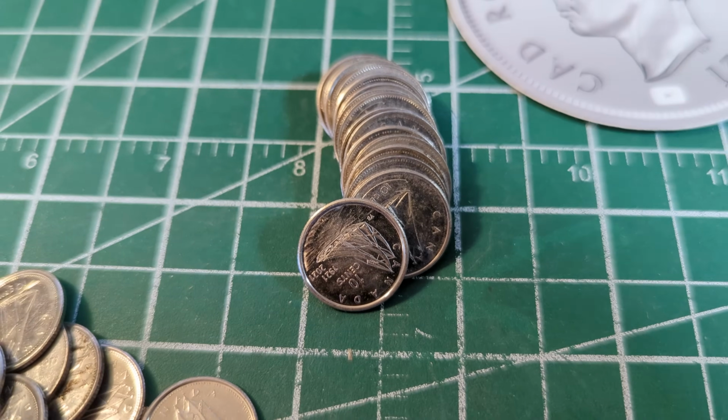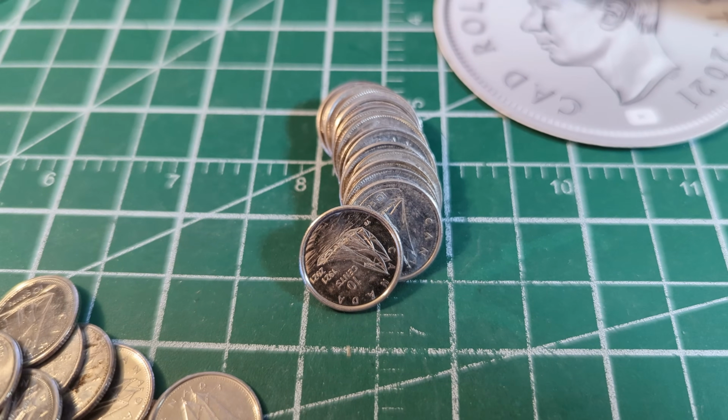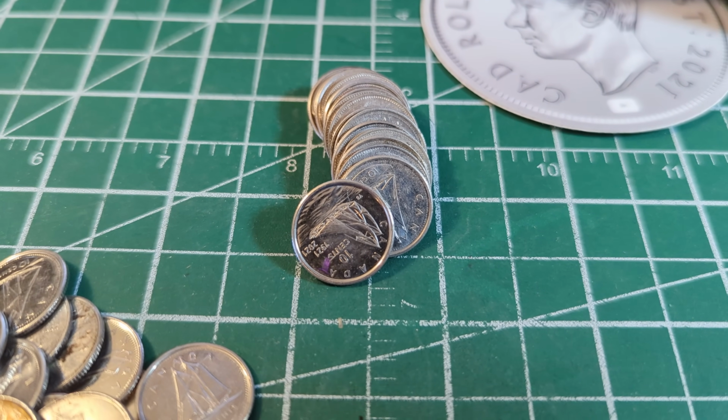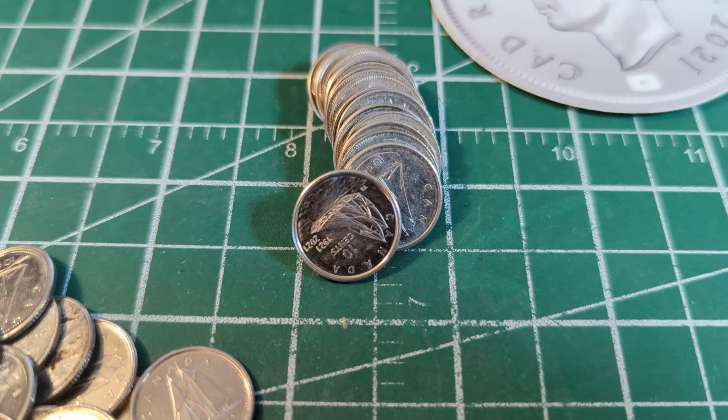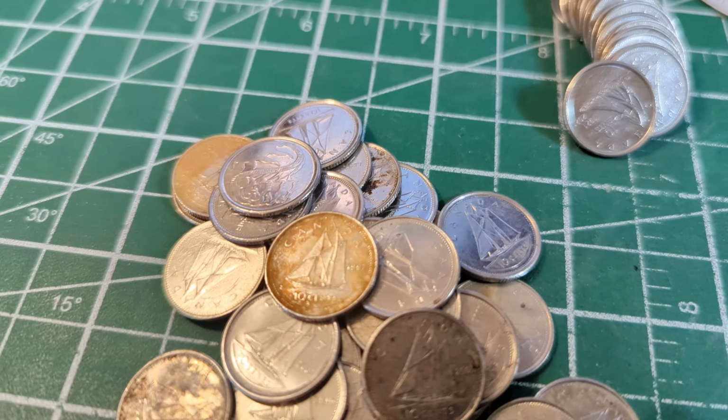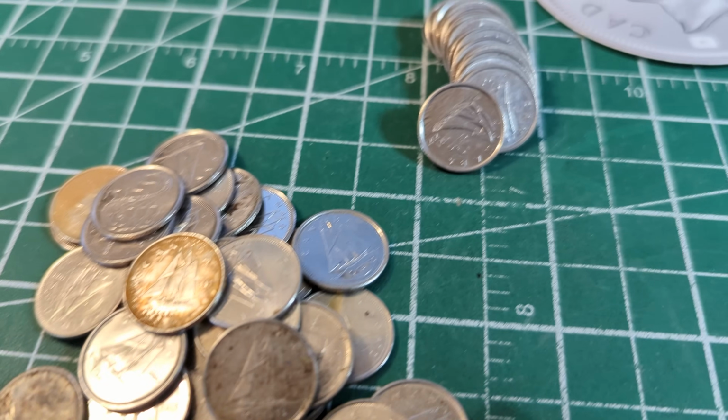Boom! Same roll, and there is another 2021 Blue Nose under sale. We also want to find this one in color. They're out there where the waves are blue, and this one is actually in good condition. It's not in terrible rusty condition like a lot of the coins in this roll.